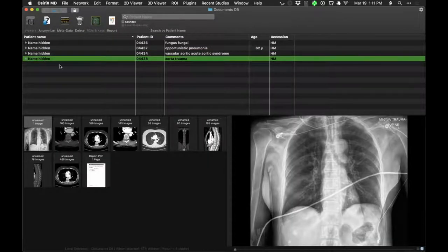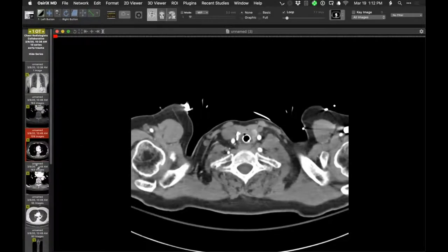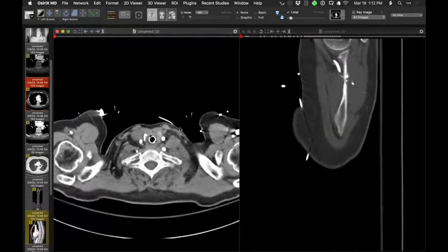This is an interesting case of trauma. This is an older person that was hiking here in the mountains and fell off a trail, fell very hard into rocks and trees, and sustained a really bad head injury. This is the chest radiography at the time of admission. I will show you now the axial CT, and I'll put alongside it the sagittal.